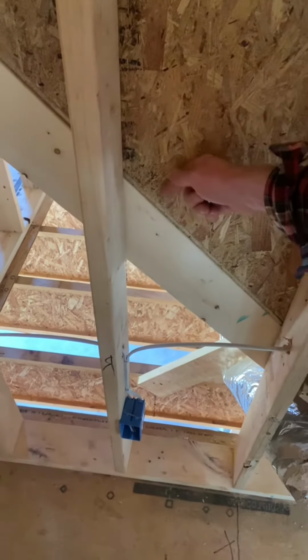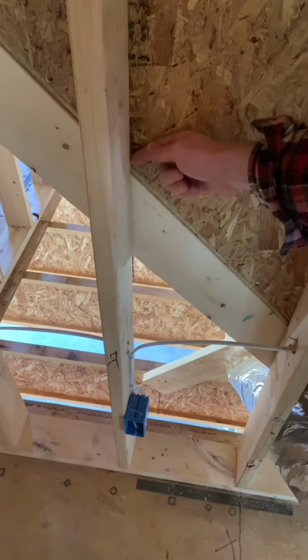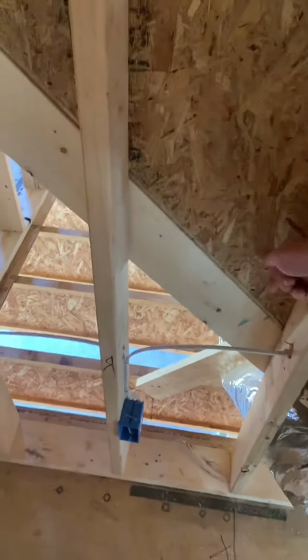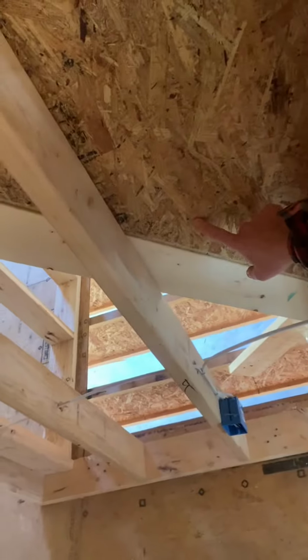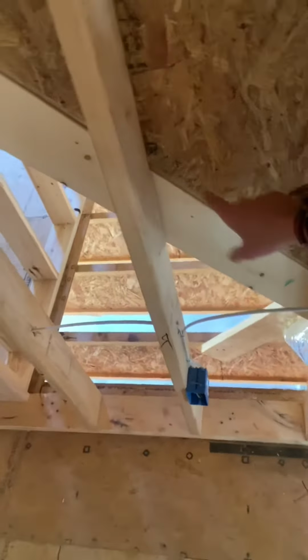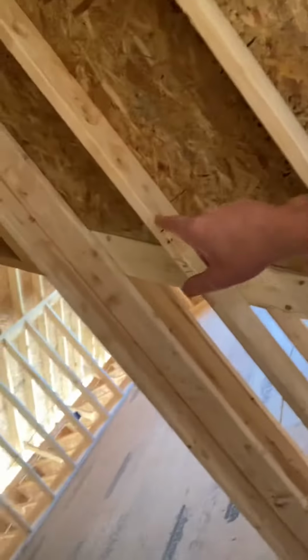So when you put this block here, not only does it prevent fire, but it also allows for support when they go to install the L flashing, that it has something to nail to versus plywood, which isn't very structurally sound for nailing. So again, be mindful of that. In conditioned space, your roof lines, make sure you fire block your roof lines.